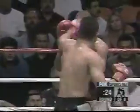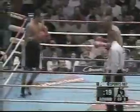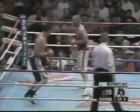Roberts trying as vainly as he can, is getting nailed by trying to fight his way back, missing. Gonzalez missing as well. Blood now all over the face of Roberts, bleeding from his nose. Well, what happened to Roberts in this fight?